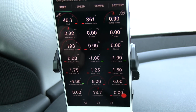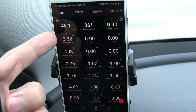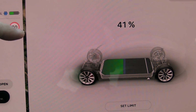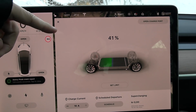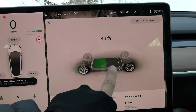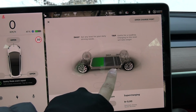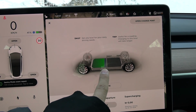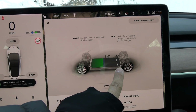But an interesting observation is that you see here 46%. That's what the car claims, I mean, what the BMS claims. Look here, in the display it shows 41%. But if you change this, you see that actually 5% is made unavailable because of the cold battery.